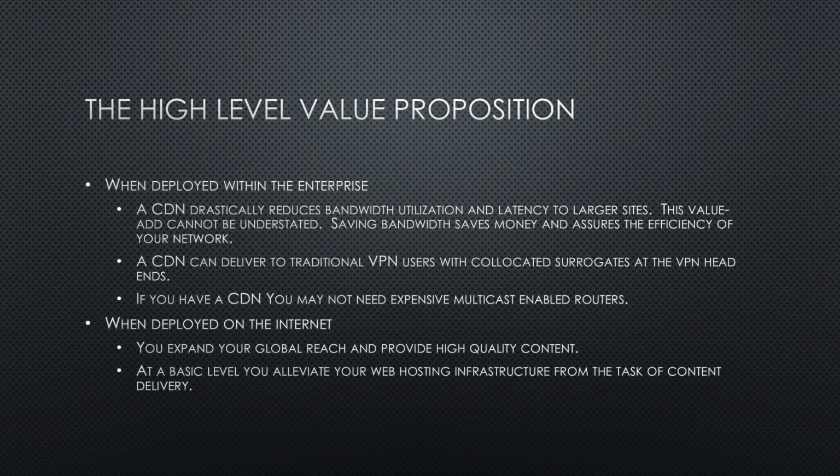If you have a CDN, you may not need expensive multicast-enabled routers because they are expensive. When deployed on the internet, you expand your global reach and provide high-quality content. At a very basic level, you alleviate your web hosting infrastructure from the task of content delivery. So you're really creating an extension of your web server, and that's significant.